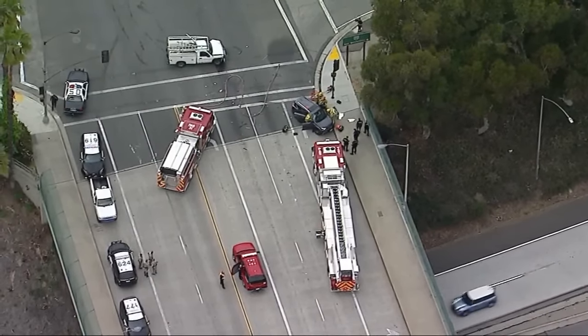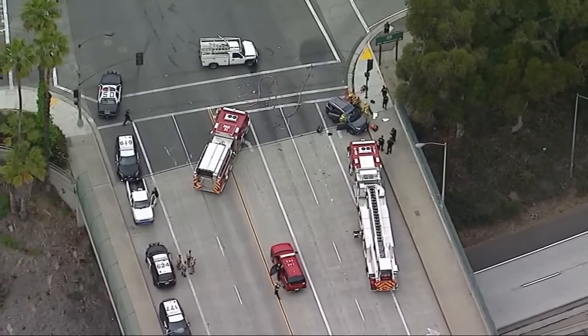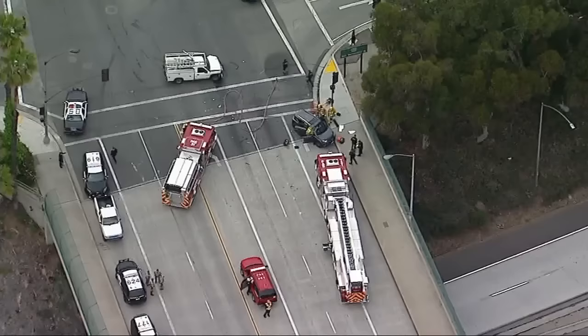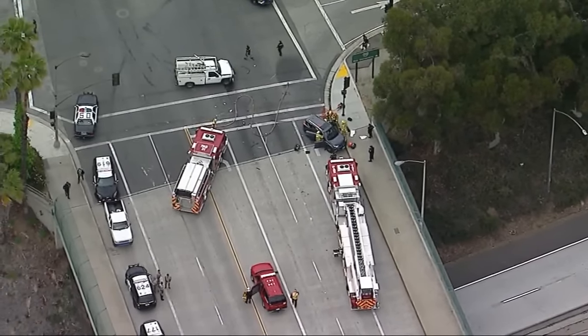I think both the driver's side, passenger, and front doors were so heavily damaged. That may be why they have the jaws of life ready, maybe to start tearing the roof off the car or tearing the doors off. But accessing him right now is one of the bigger problems. That's why they're going through the passenger side on the right side of the car.